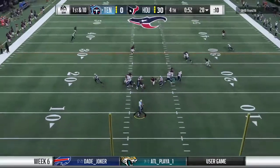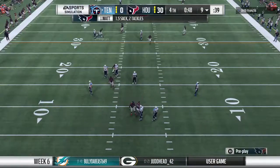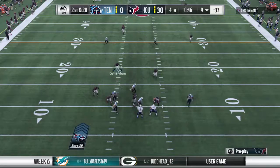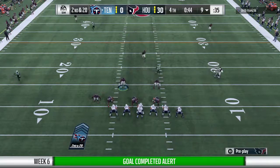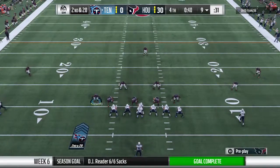After the pick 6, they go right back to the air. In trouble here, and down he goes. Back at the 8-yard line. J.J. Watt in there to make the sack. He buries him for a loss of 10.